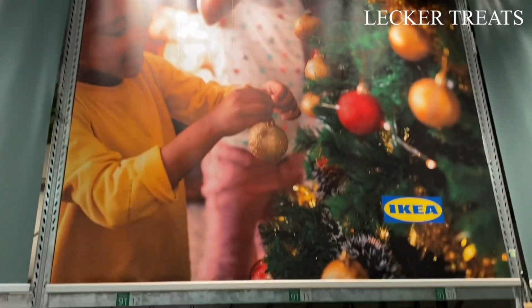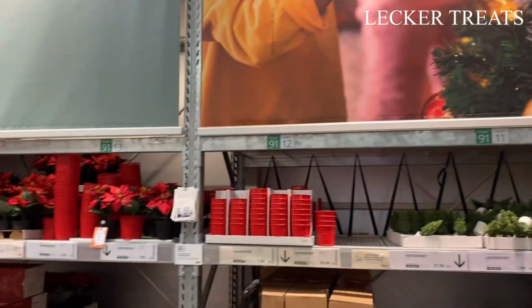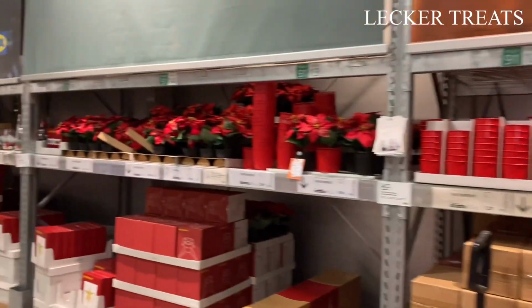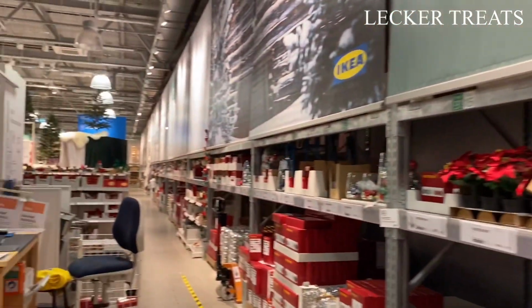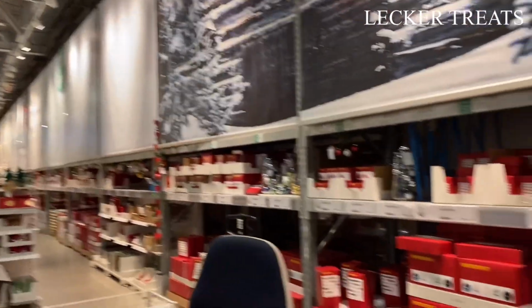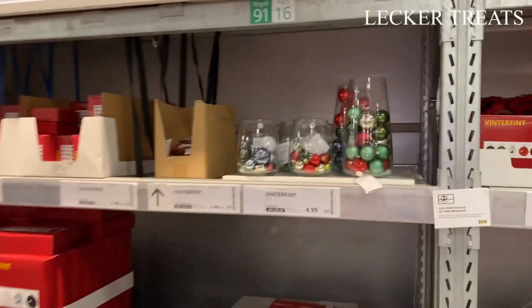So we love to decorate our Christmas tree with the kids. It's been a tradition for some time now, and we've been allowing the last child to put up the star, but I think for a couple of years now he's been doing it, so maybe this year they are all going to put it up together.